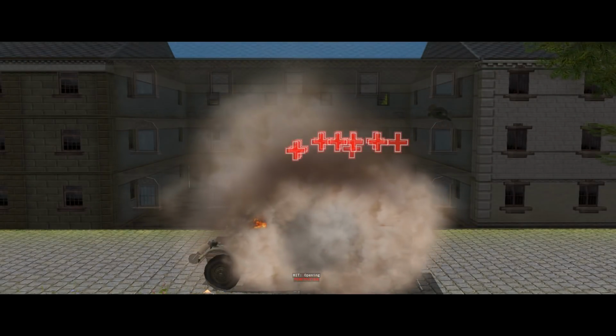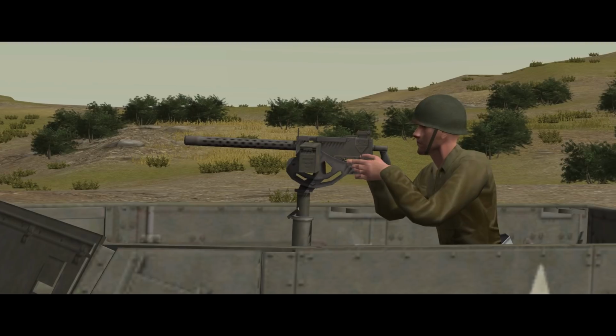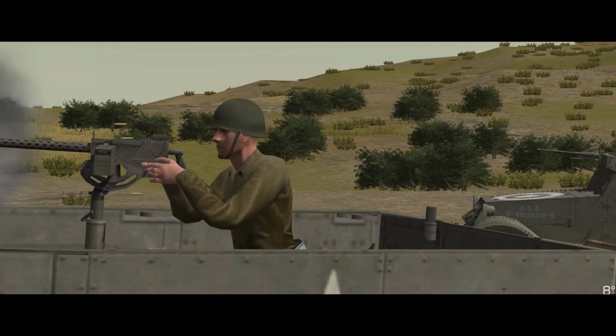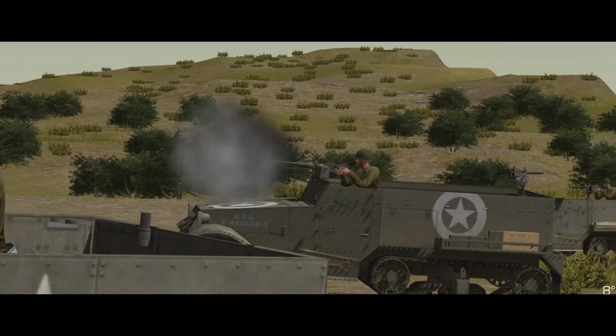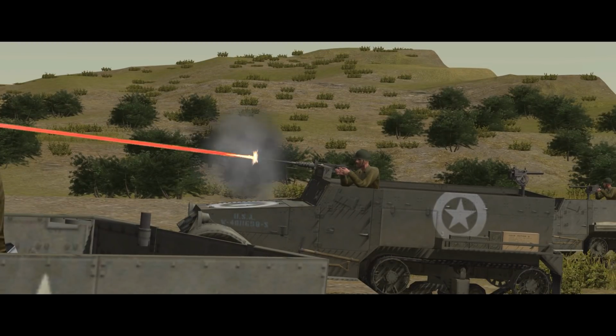With regards to shooting back at the enemy, the Allied half-tracks are usually armed with machine guns, either one or more 30 caliber M1919A4s or a single 50 caliber M2 on a variety of different mounts. These are both very common weapons for the US Army.